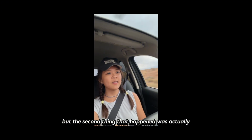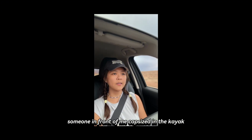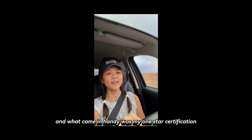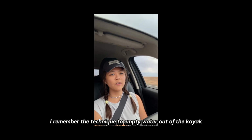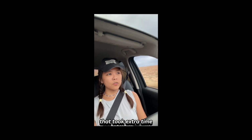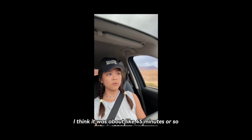But the second thing that happened was actually someone in front of me capsized in the kayak. And what came in handy was my kayak 1-star certification. I remember the technique to empty water out of the kayak. It was nice to see 4 to 5 people helping. That took up extra time. I think it was about 45 minutes or so.